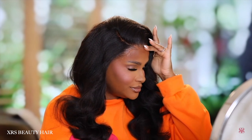She is 22 inches, and the lace is clear lace. Now, this clear lace business, listen, I'm in love. I have nothing bad to say about this, because you can't tell me this is not my hair. You get yourself a nice glue or whatever, and it is just so, so beautiful. I didn't want to part this hair. I already knew that I wanted the flowy, effortless type of look.